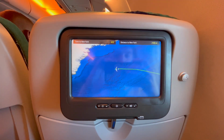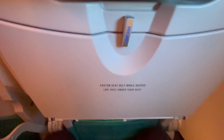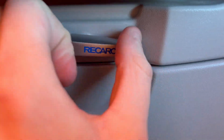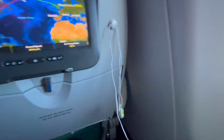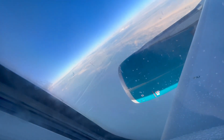4.5 hours to go, or 2,100 miles over this lot. Only just noticed as well, Recaro seats. Would you look at that? Here we are again. We are dangerously close to Greenland. Now that we're so close to Greenland, I thought I'd pan my camera out the window, look at what I can see coming on the way.